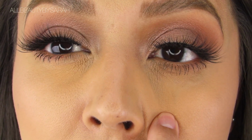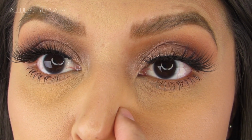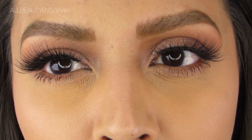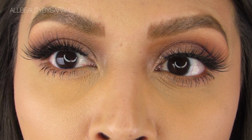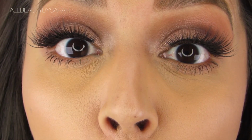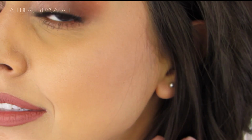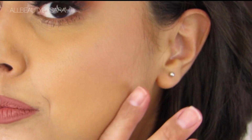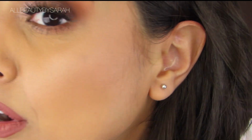The left side, the product did break up in between the lines and kind of just all around, really. I'm not really sure why the Becca corrector made such a difference, but it definitely made a difference, and I will continue to use the concealer with the Becca corrector underneath. As far as the foundation goes, it's still intact. It still looks beautiful on the skin. It hasn't really worn off anywhere that I've noticed.